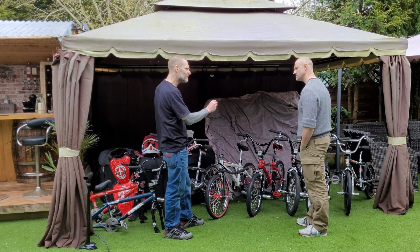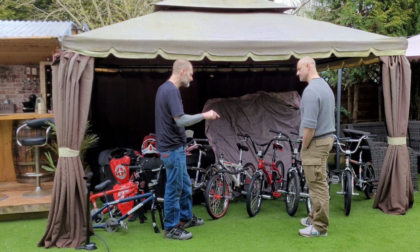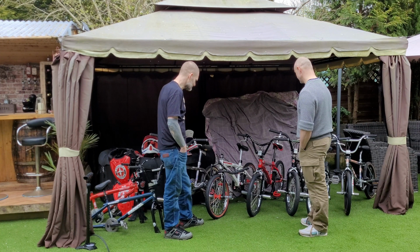There were ones with a bubble on, the bubble XS. So there were some with stickers, but I want it to be absolutely bang on.